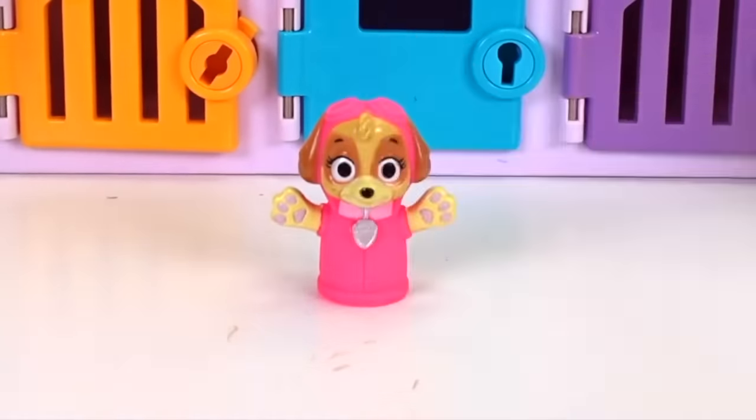Whoa! This is covered in Play-Doh. It looks like it's your helicopter, Skye. Whoa! And look, this belongs to you as well. We have some work to do. I'm going to press the Play-Doh into your helicopter. And now let's take it out. Wow, we have Skye's helicopter. And we can press the Play-Doh into this badge here. And look, we have Skye's badge. Let's put that right here.